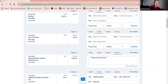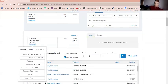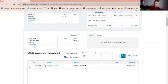So this City Limousines one here, the reference in it says that it's for invoice 17 part. So I'm just going to search for that, 0017. And that's an invoice for City Limousines.